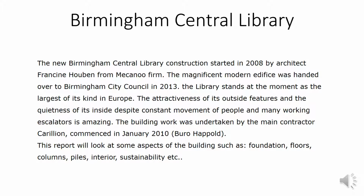The design started in 2008 by an architect called Francine Houben from Mecanoo architecture firm. The building is magnificent, and it was handed over to Birmingham City Council in 2013. The library stands at the moment as the largest of its kind in Europe. It's quite attractive in terms of features.